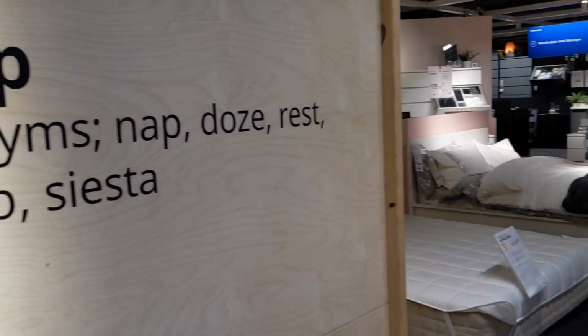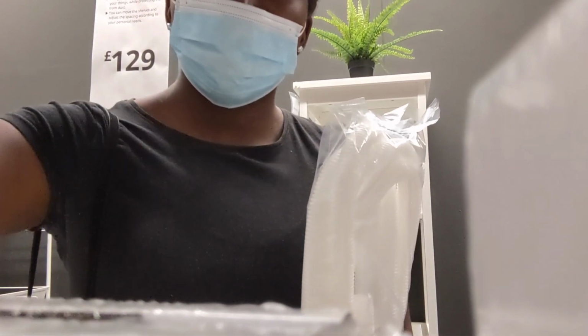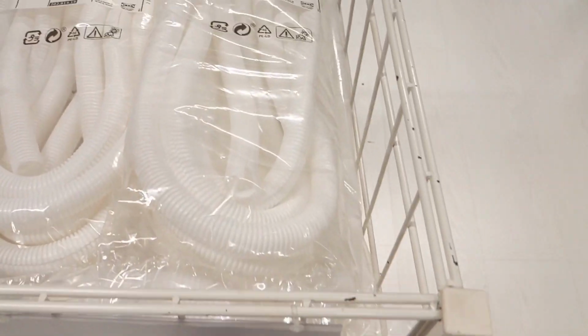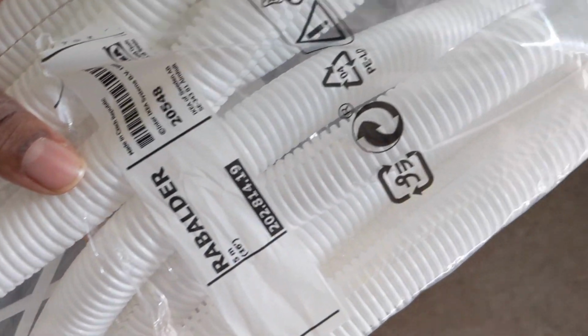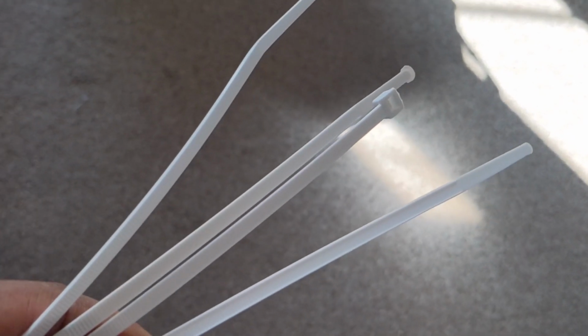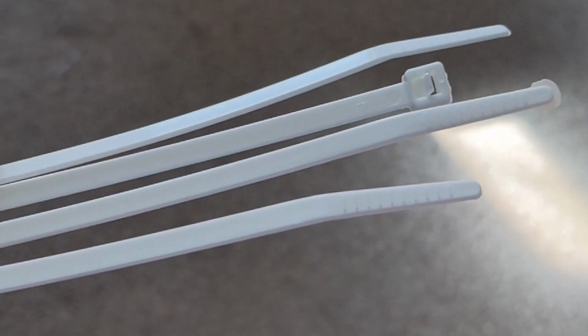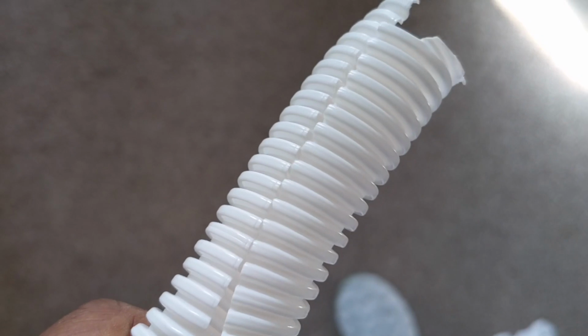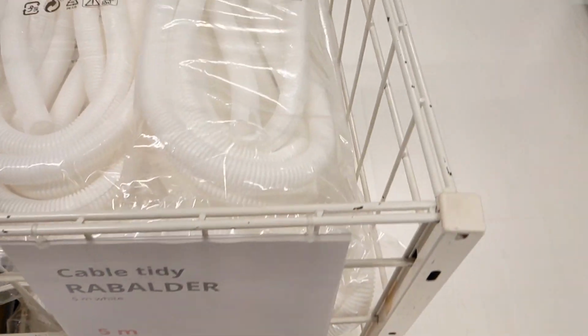Then I'm continuing through IKEA, and as you know, it's like a one-way system, so it's really hard not to browse. Then I spot something and I see a cable tidy there. Straight away I know I want it, and under our TV it's quite messy and I've been meaning to tidy that for a while. So when I saw this cable tidy, I knew I definitely need to get this. This is going to be so handy. It's quite big and it's quite long, so I'm wondering if I'll be able to use it for under the desk as well, because if so, that's a double win. And this wasn't on the list.